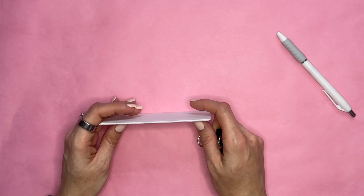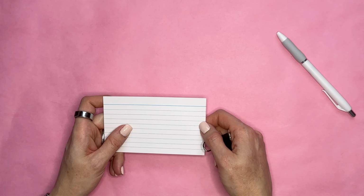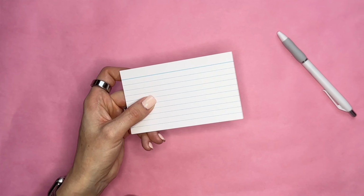Index cards. If you're about to ask me, Amy, do you really have index cards on you at all times for your many thoughts? The answer to that question is yes. Yes, I do. I don't know about you, but when I try to put a thought into my phone because it's more convenient, I get real distracted. These are not distracting. They're as simple as it gets.